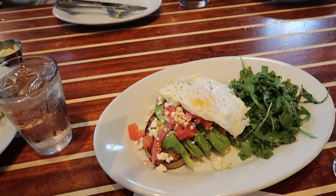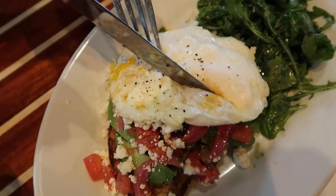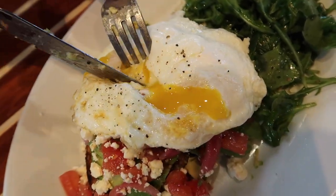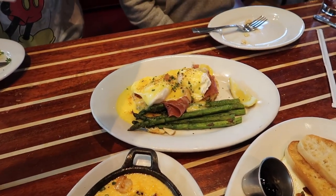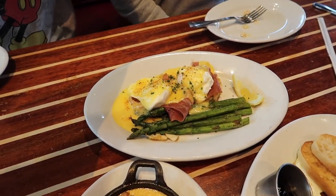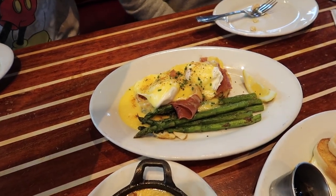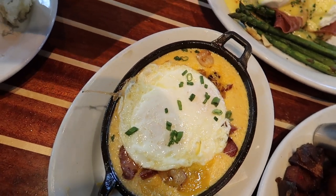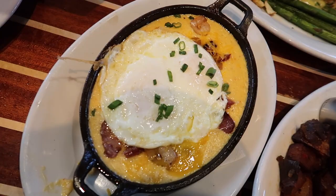Next up here, we've got the avocado toast. This is multigrain toast, avocado, tomato, pickled red onions, feta cheese, and two eggs, any style. Everything delicious. The next three items we have here. Let's see, we've got the jumbo lump crab cakes Benedict, twin crab cakes, prosciutto, ham, poached eggs, hollandaise sauce, and grilled asparagus. Then we've got shrimp and grits here, and these are spicy cheddar beer cheese grits, shrimp, and andouille sausage, two eggs, any style.